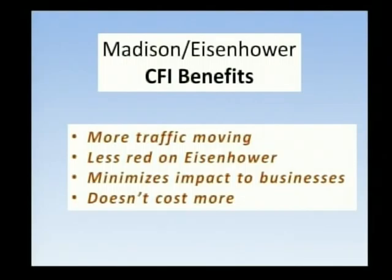So it actually is a cost positive thing for the city. It costs the same, but we don't lose sales and use taxes in businesses, and we are always watching out for existing businesses and properties and trying to minimize the impact. So this is really a win-win for us.